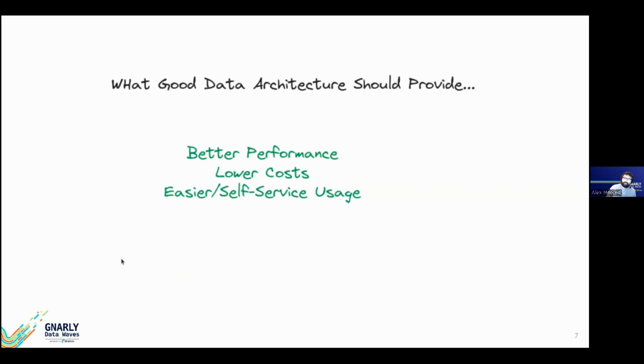Bottom line is, at the end of the day, we're always talking about data architecture and different ways to architect our data infrastructure, and what components should we use, and why should we use them, and how to optimize them. But at the end of the day, what is the goal? We want better performance. We want things to be fast. But you can make things fast if you're willing to spend a lot of money. So that's not necessarily the only thing we're optimizing for.